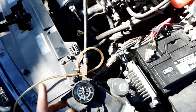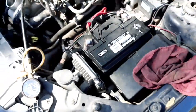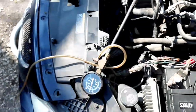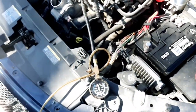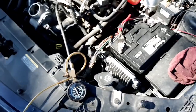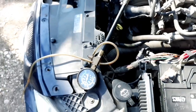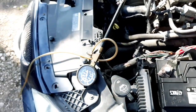And I can't record it at the same time as trying to start the car, but the pressure will actually drop as soon as the car starts. The pressure drops way down and then eventually builds back up. But yeah, it's a bad fuel pump, and it seems like the check valve in it is bad too, because if I turn the car off, it doesn't hold pressure for really any period of time. It loses about 1 psi per minute. So I think the check valve inside of the pump is bad also.